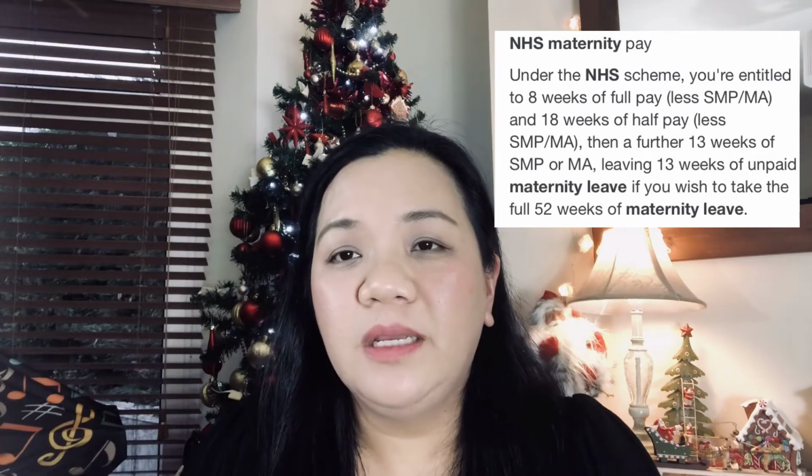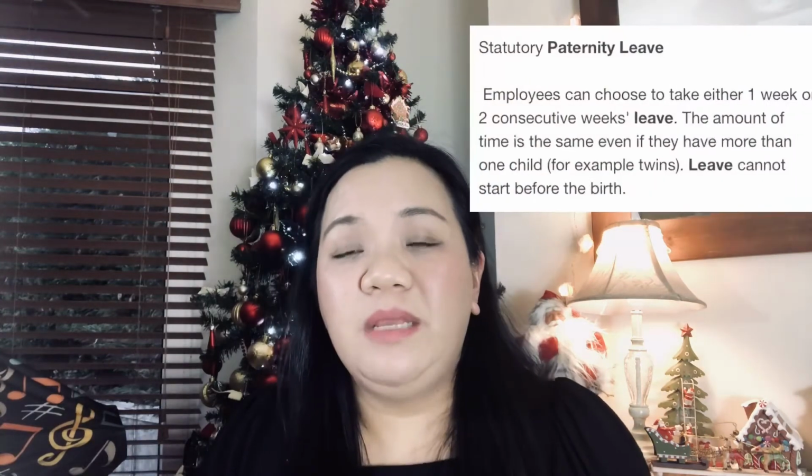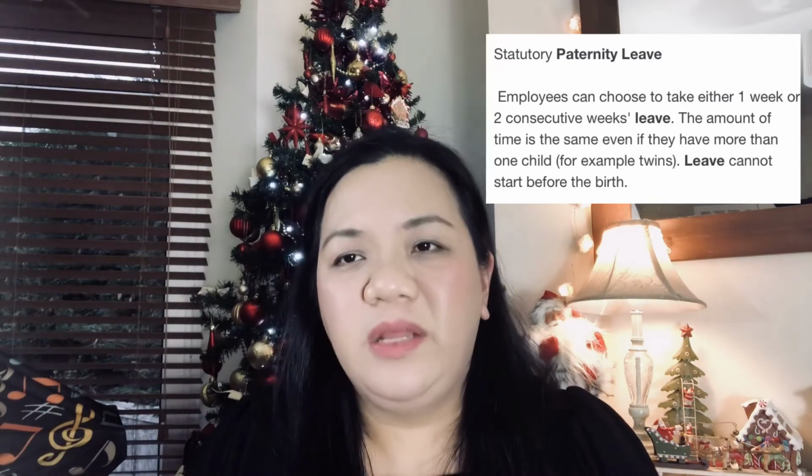There's also, for families and expecting moms, maternity pay and paternity pay here. Maternity pay or leave is quite competitive as well. You can take as much as 1 year. And for paternity leave, you can take 2 weeks with pay. For maternity, obviously, it's not 1 year paid. I think you get paid until 9 months, but the rate obviously gets lower and lower.